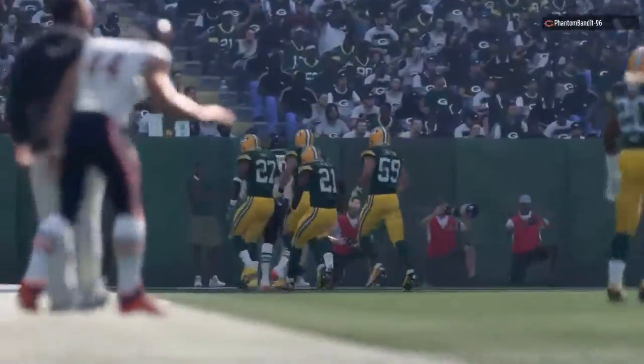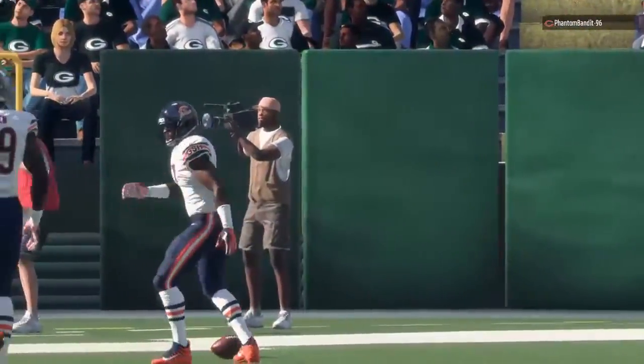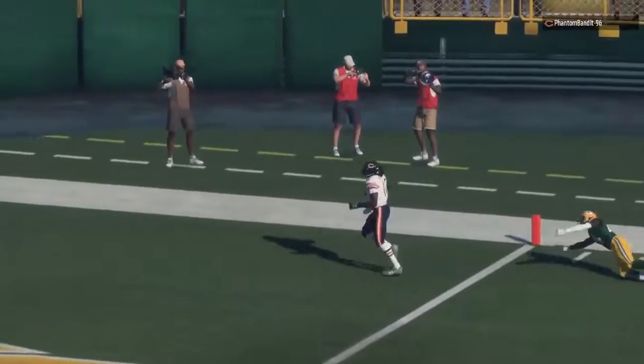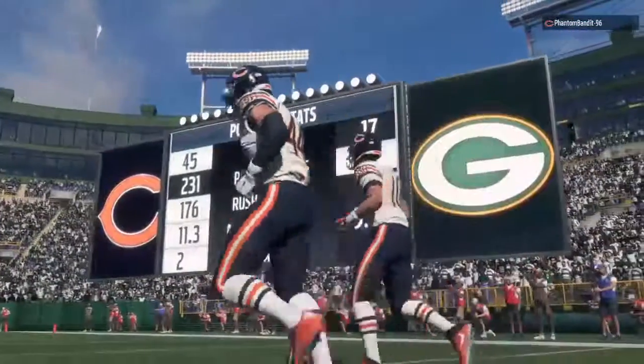So for Chicago, it was a great all-around performance as they come out of this one with the victory. And they'll get another road test next week as they head to Philly to take on the Eagles. Meanwhile, for Green Bay, they'll drop to 0-2. And they'll be off to Minneapolis next week for a look at new U.S. Bank Stadium and a date with the Vikings.